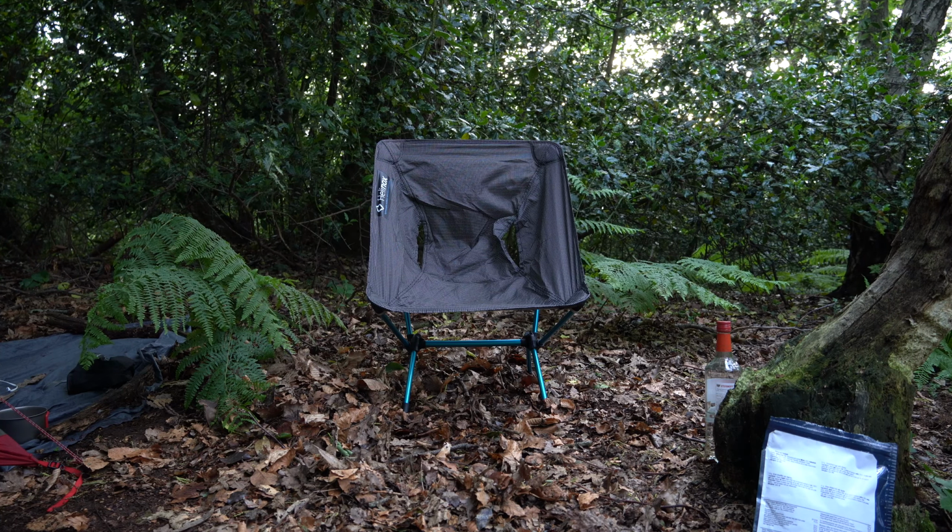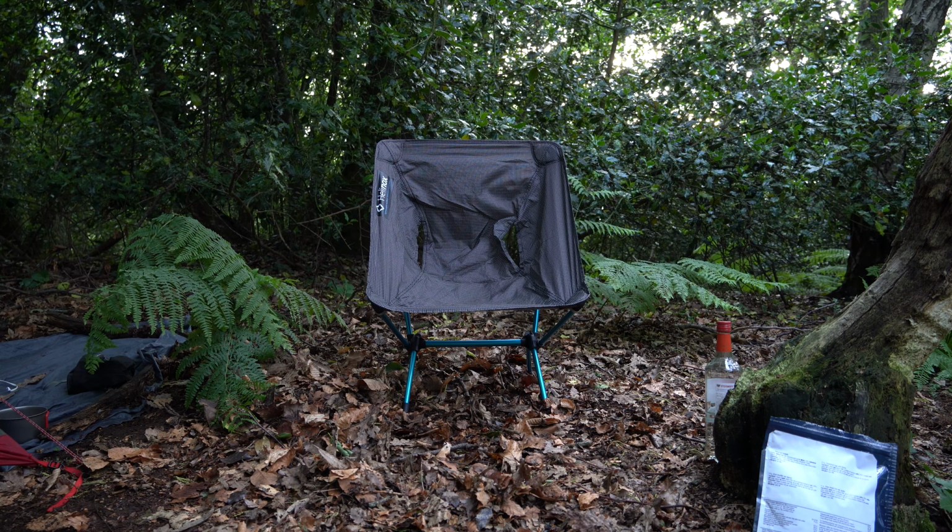I don't know if you can hear the noise. There's a bird of prey going around here. I reckon it's a young buzzard. And all the jays and magpies and everyone are going mental basically. So it's really noisy. Anyway, you can see my chair zero here.